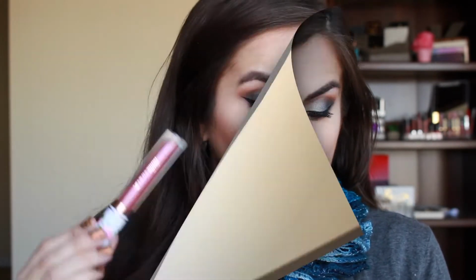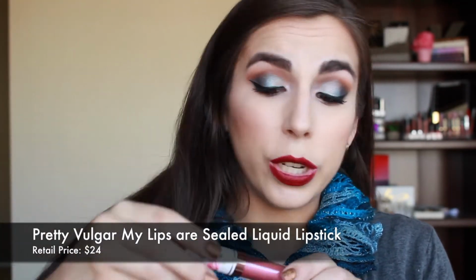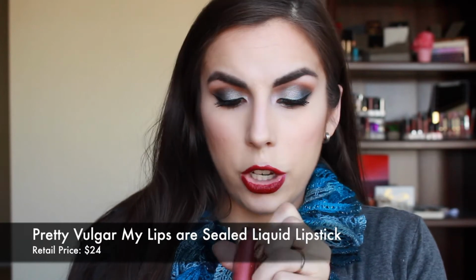Not mad at that. Next up, we got something from Pretty Vulgar. I've never tried the brand, but I love the packaging. It's called My Lips Are Sealed Lightweight Liquid Lipstick. It retails for $24, and this is in the shade 108, Particularly Sophisticated.